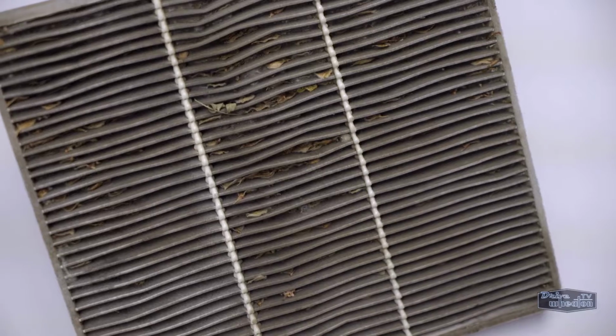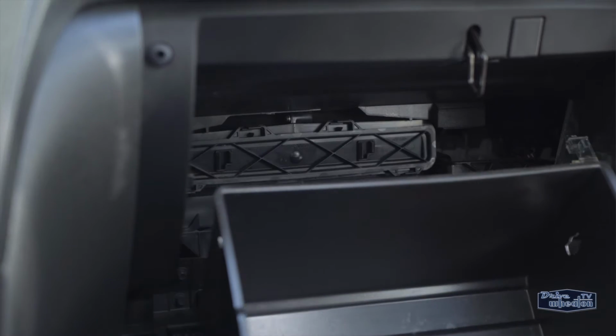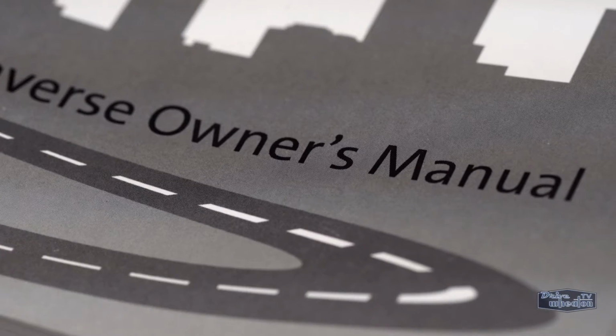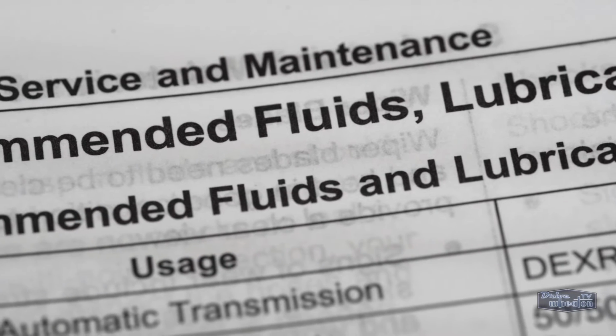Ask to see the old one. You'll probably be surprised by what you find. Keep in mind, the air entering the vehicle literally goes right through all that gross stuff, so what you see is what you're breathing in. The cabin air filter is usually found behind the glove box, but it does vary depending on the model, so make sure to always consult your owner's manual before attempting to check it.